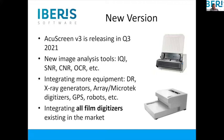It integrates DR panels from up to 6 different vendors, X-ray generators like Excelon or Balteau. We have Array and Microtech film digitizers integrated already in the new version. We have some exotic equipment, like global positioning sensors, integrated scanning robots, and more scan bars for scanning. I should focus on the fact that the new version 3 integrates all film digitizers existing in the market. It's wider than what we had in the past, including Array and Microtech.